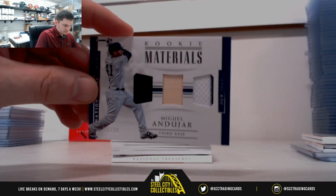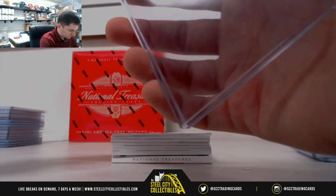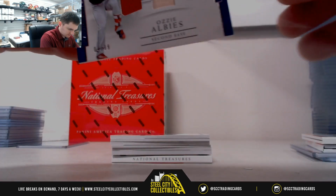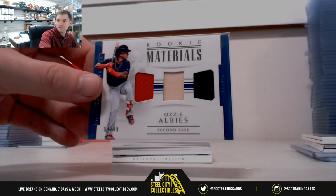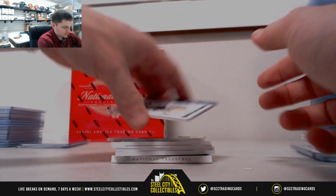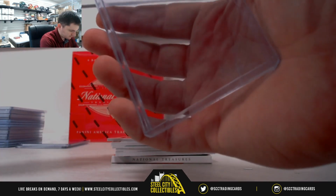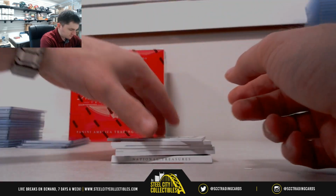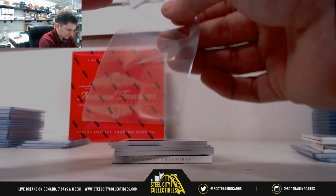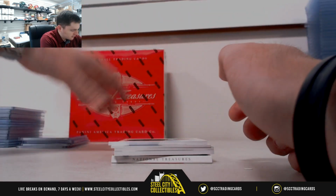Miguel Andujar, out of 99. Ozzie Albies out of 99. Mike Piazza out of 99. Chris Shaw out of 99. And we like this one here.